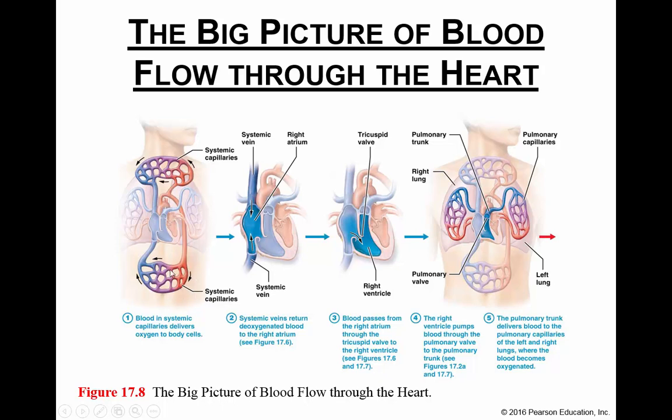Blood is in the systemic circuit. It's all over the body. It's been pumped by the left side of the heart from the left ventricle. And it goes all over the body, gives out oxygen, and picks up carbon dioxide. So carbon dioxide or deoxygenated blood travels through the systemic vein, which is called the inferior vena cava if it's coming from below the heart or below the diaphragm, and the superior vena cava if it's coming from above the diaphragm, and it empties into the right atrium.